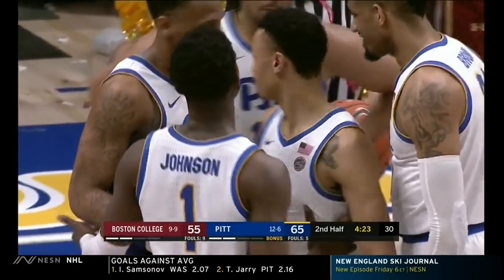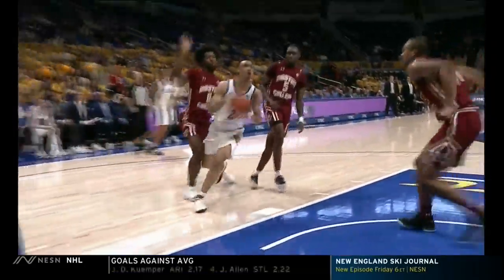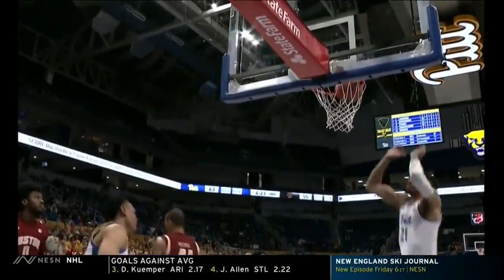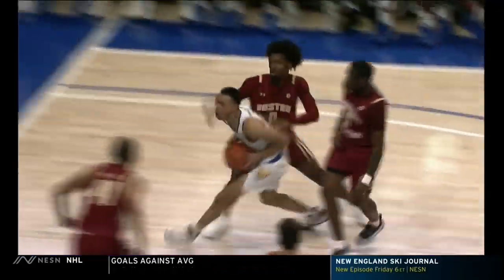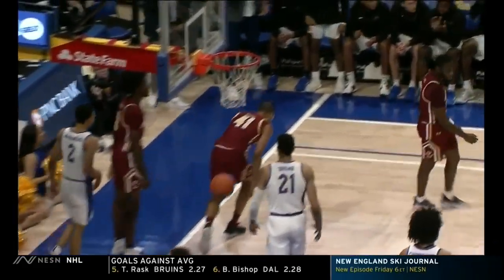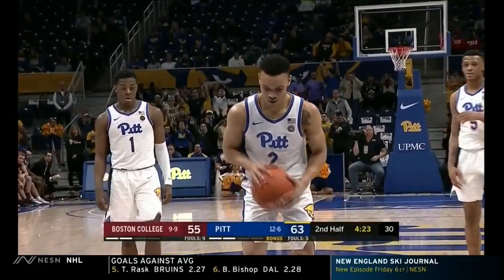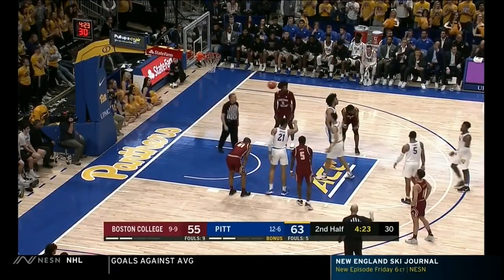Heath will get the foul. That's his 3rd on a strong drive by McGowan. And this is what we've seen McGowan do the entire second half. He just puts his head down and gets his shoulders around the defender and goes right to the goal. You may have noticed Mitchell again came down gingerly on his leg, and that's going to get Popovich up. He'll check in after this free throw.